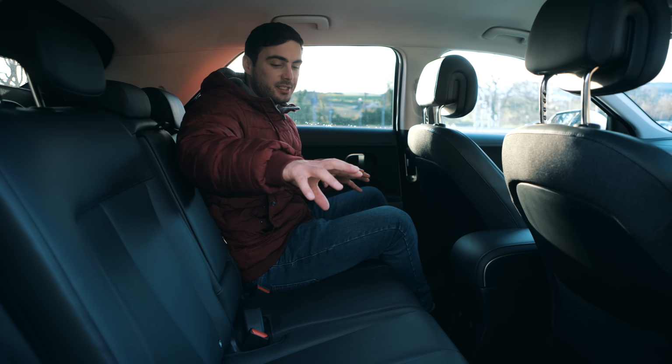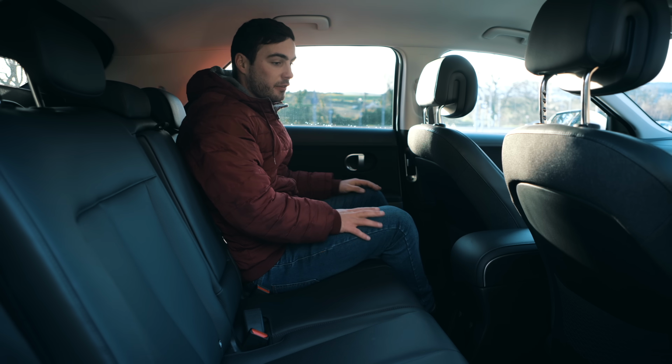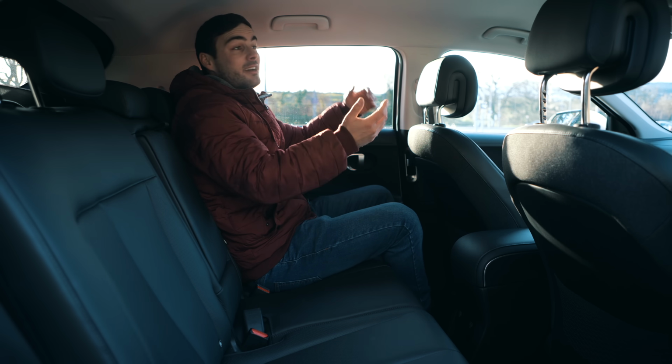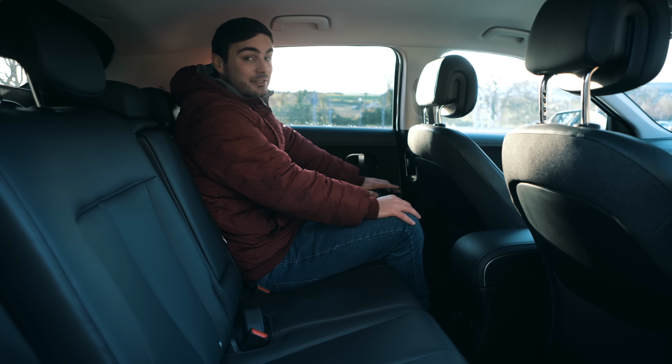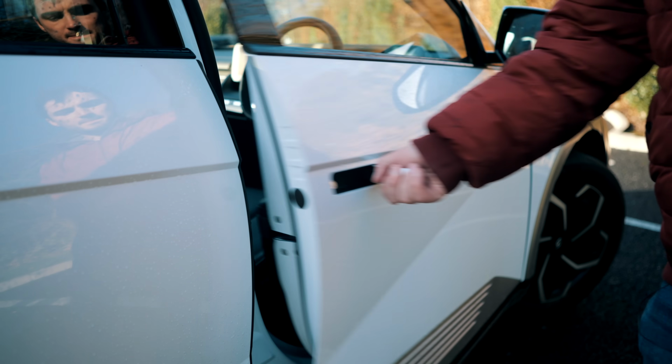Worth noting, there's only 2 of them, so if you've 3 kids, this might not be the car for you. There's not one for the front. Bit of storage in here, and overall back here is really, really nice. But the party piece is the driver's seat, so let's go check that out.